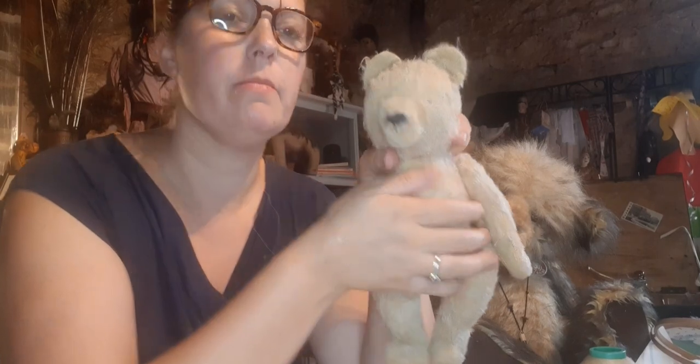So his little eyes are traditional boot button eyes that have come from the UK. They're glass, so they're what would have traditionally been used. So I'm just going to fix those in now.